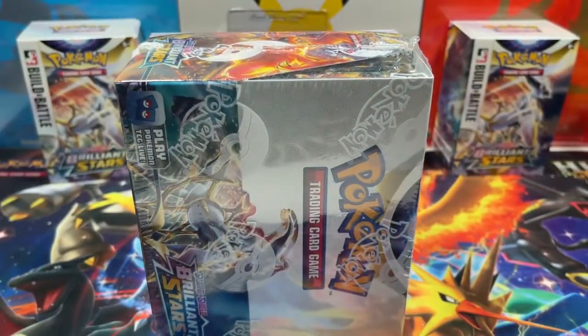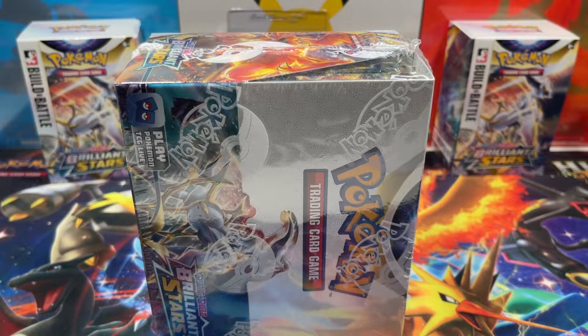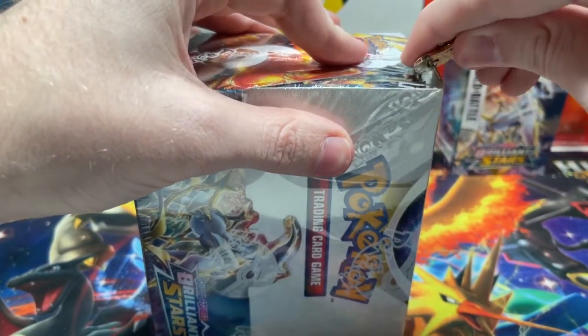Let me get my pin here and we'll get right into this box opening. Hopefully you guys have had the best of luck with Brilliant Stars. If you guys have opened any Brilliant Stars, let me know in the comments what you've pulled so far. If you've been watching the channel, you know what we've pulled, but we want to know what you guys have been pulling. I had to get this off. All right, here we go.